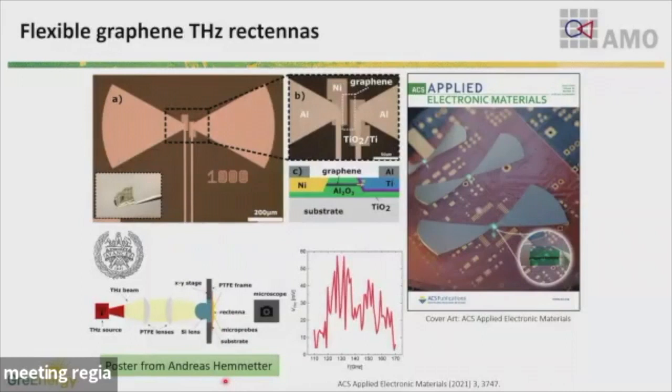So this is really a rectification. Here you can see a bow tie antenna, which is connected to this diode in the middle. Then we shine a terahertz signal in free space, and this antenna catches this signal and it is rectified in the diode, and this is the response here. So it's really up to 170 gigahertz. This is actually limited by the measurement setup, so it could be even higher. I think Andreas has a poster here, right there, so you can talk to him if you're interested.